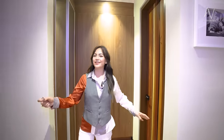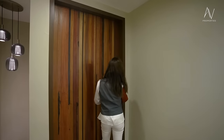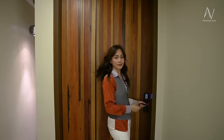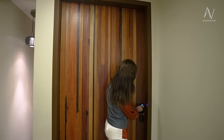Okay, so we're done with bedroom 3. Now, what's next? You know what, guys? I'm so excited to show you this one, the master bedroom. Now, before we enter, let's tap our key fob. Okay, so we have been denied twice, but let's see on a third try.